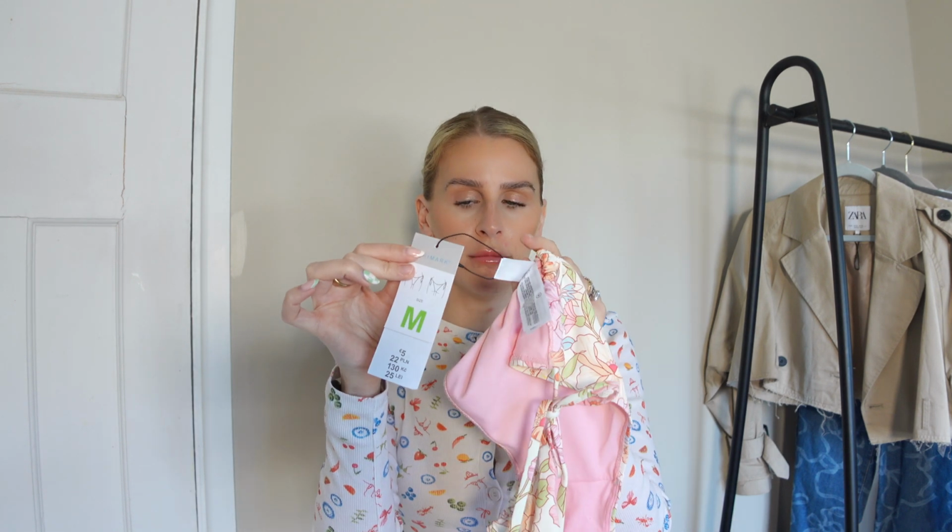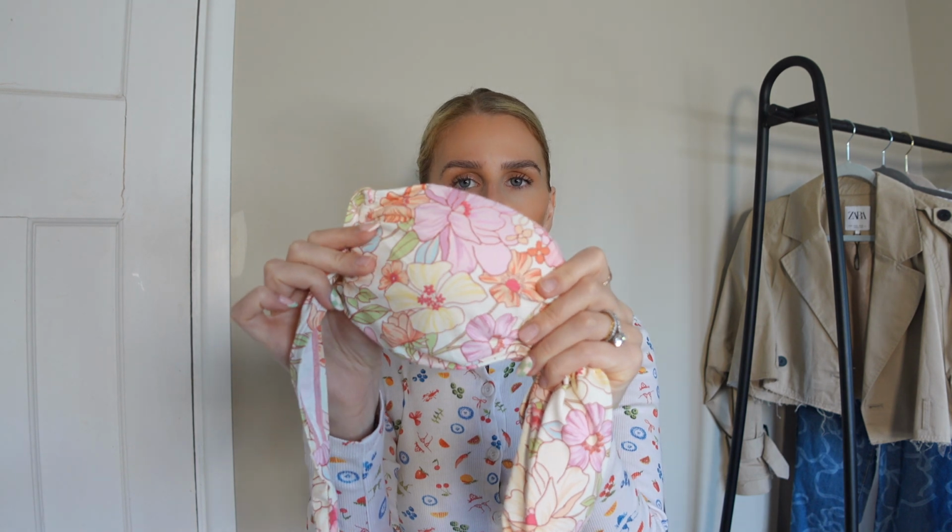I love that. So I actually got these bottoms in a size medium, and these were €5. And then the top I got in a small, and that was €7. So that is €12 for a bikini, which is really, really cheap. The quality feels so nice. This is of course double lined, and it has pads inside.